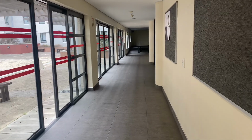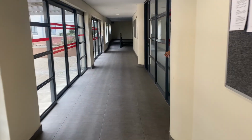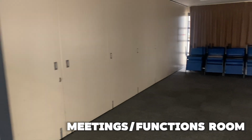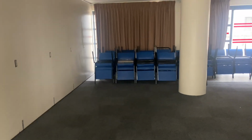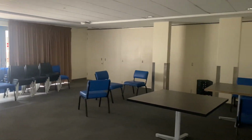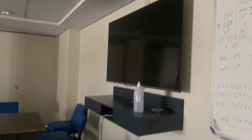And as you walk straight, on the right, this is your meetings room. So each and every time the residence has an important meeting, students get to come in here, and the discussions are held here. And you can see there's a screen there on the wall in case there's something that has to be presented to the students.